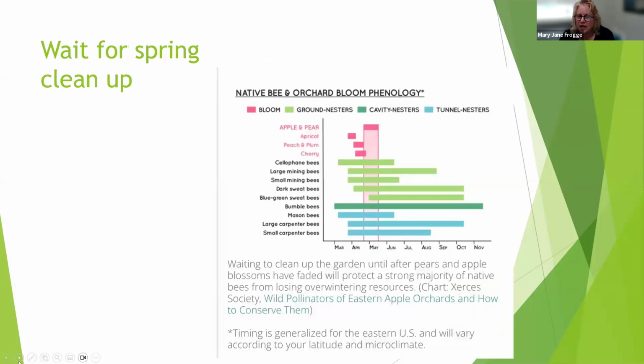I apologize in advance for this. It's a little bit hard to read, but remember we are taping this, so you'll be able to go back and watch the re-recording. What I'm trying to show here is our native bees, our ground nesters, our cavity nesters, our tunnel nesters. When they emerge in the spring is when their food source is available. So the apple trees, the plums, the cherries, when they're blooming.